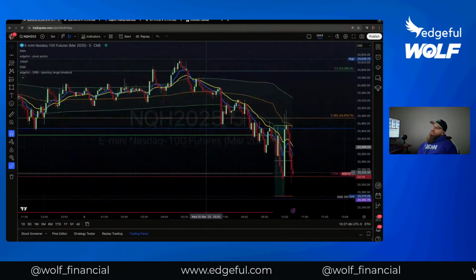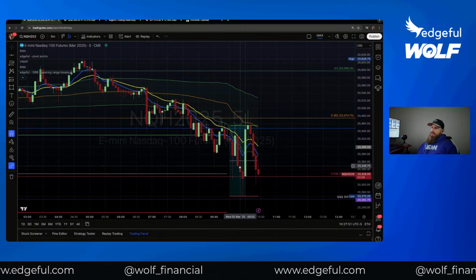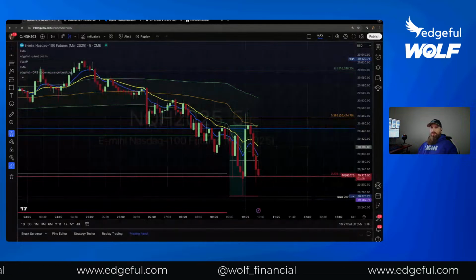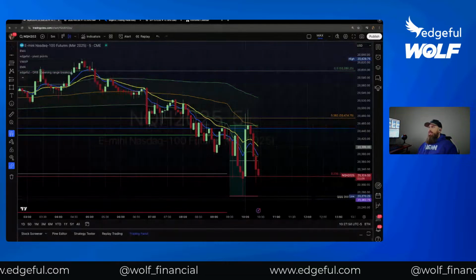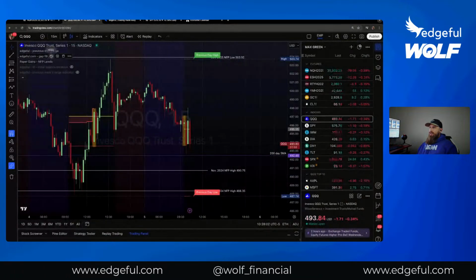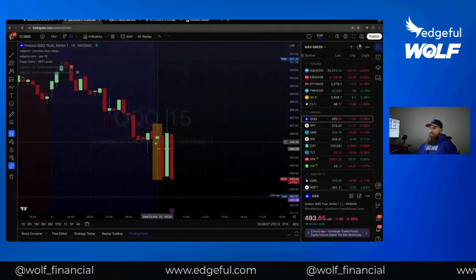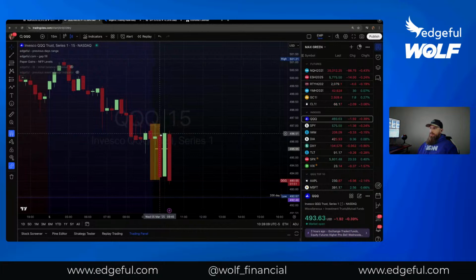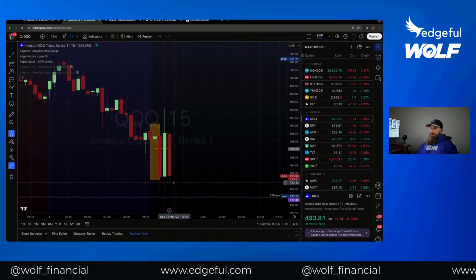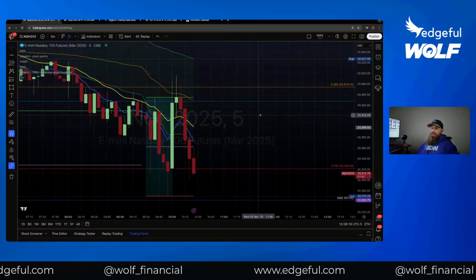I hate to say this, it looks like we came down, popped off of a level, and got rejected pretty hard, and we're probably going to move lower here. That's just what I'm seeing. It doesn't mean it has to play out that way. 15-minute candles. Wick down, come back up, close down 15 minutes, close up 15 minutes. Now we're down for 15 minutes. This is wild. Wild action.